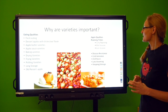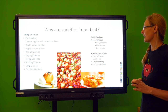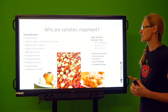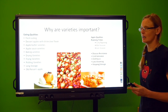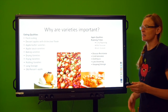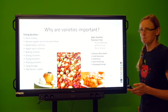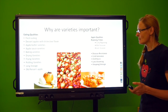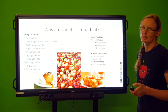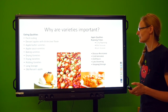So why are these varieties so important? Why are we talking about them? Why is it important to keep those old apples? Well, they're pretty neat because you have so many different eating qualities of apples. Some are really good fresh eating, and most people are focusing on fresh eating these days because who wants to be cooking down and drying the apples? And not a lot of that is being done anymore. But really, not all apples will bake well. If you want a good apple pie, you need to know which variety to use. If you want a really delicious applesauce, you can't make it with just a plain dessert apple that might not cook down really well into an applesauce.